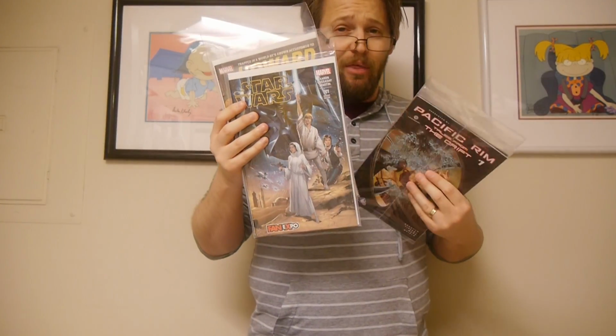We have Vader Down, a variant exclusive from Comic Block. We've got the Pacific Rim, Tales from the Drift, #1 Comic Block exclusive. We've got a Star Wars #1 from Fan Expo. I think we've seen this one before in a previous Nerd Block, plus if you've been to Fan Expo. And then finally we've got Howard the Duck #1. So 4 comics, a t-shirt, plus a keychain, all for about $20. As I said, I think this is one of the best blocks out there if you're a comic fan. It's kind of like a must-get.